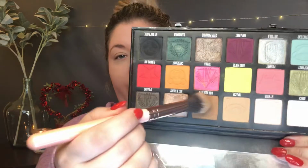Let's go ahead and contour, I guess, or bronze up. I'm going to be using the shade called Diet Root Beer, tapping into that shade and starting with my more contour area. And maybe I want to mix a little Tannicon into that because Tannicon is a little lighter. It's a little more cool toned. It's not as heavy as Diet Root Beer. I feel like I'm just going to look like a Cheeto when we're done. Oh boy.